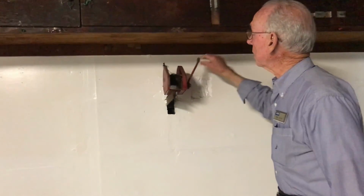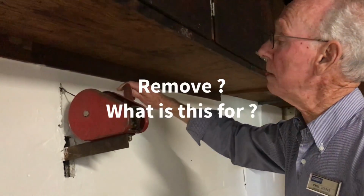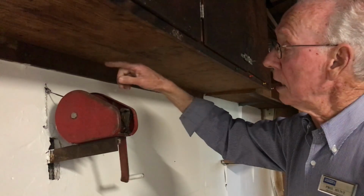This is a mystery. It's a winch for something, but we don't know what's supposed to be at the other end of it, because at the other end of this cable is the in-law unit. So we don't know what this goes to. We're not going to do anything with it, but we don't know what it's for. I see.